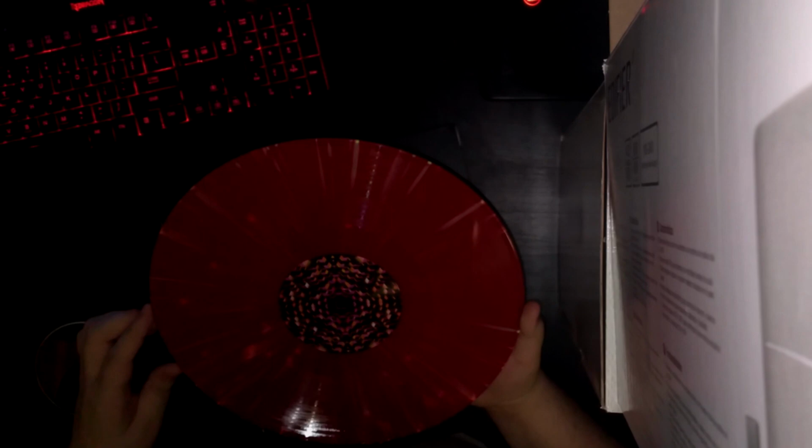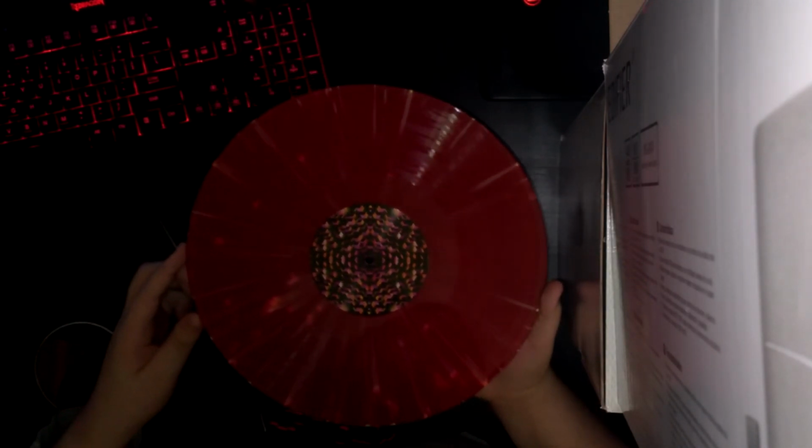is Minecraft Volume Beta. This is the other Minecraft soundtrack. What I said for the other one pretty much applies here. If you look at this one, it's actually a cool fire splatter. And I love how this looks. It is super pretty. I do have to mention though, the Minecraft Volume Alpha, it tends to pop a lot. And I know that's like a common problem with Volume Alpha, but this one sounds absolutely perfect. Very minimal popping, very minimal surface noise.